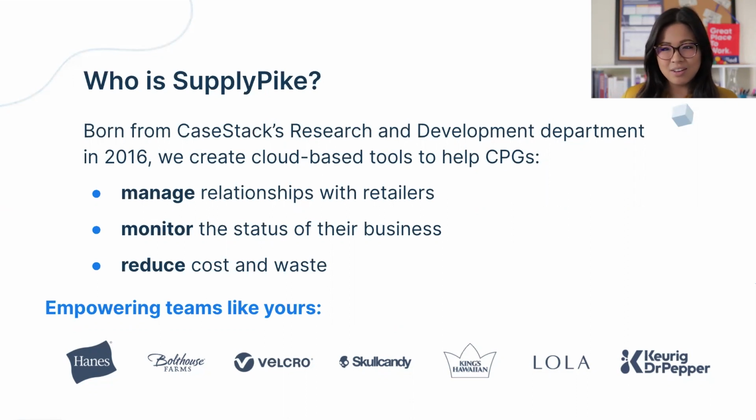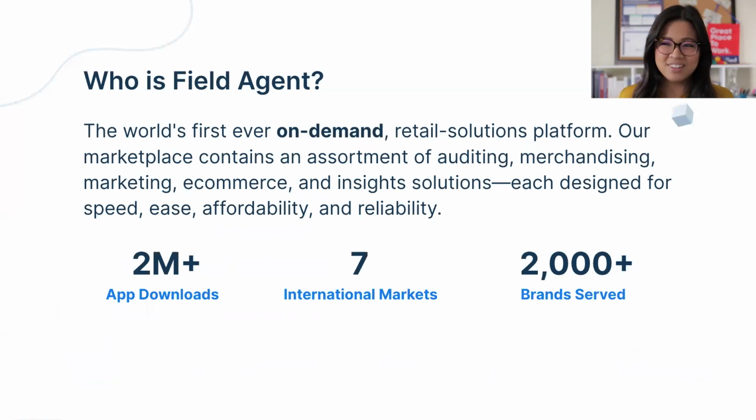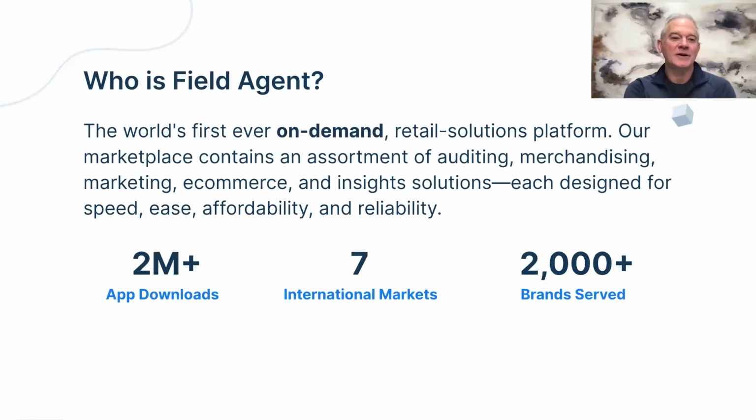And I think Rick's going to give us a quick introduction of Field Agent. Yeah, so we are actually 3 whole miles, I think, away from Supply Pike. Let's talk about neighbors. Stacy, we're just right down the street. That's why I was joking about the snow data. A couple of days ago we had a tornado go through, and now we have snow. March is crazy right now.